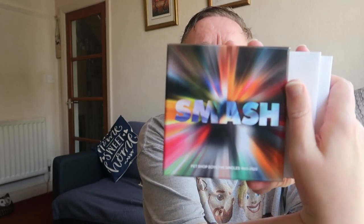My wife's bought me, now, being a massive Pet Shop Boys fan, and I mean a massive Pet Shop Boys fan, Deb asked me if I wanted this when it came out, and it's called Smash. It basically is a book all about the Pet Shop Boys songs, every song they brought out, and the stuff behind it. So you've got a really nice thick book there, as you can see.